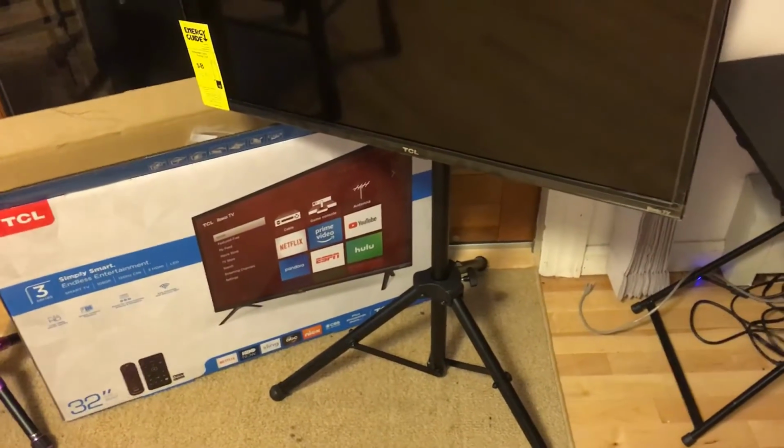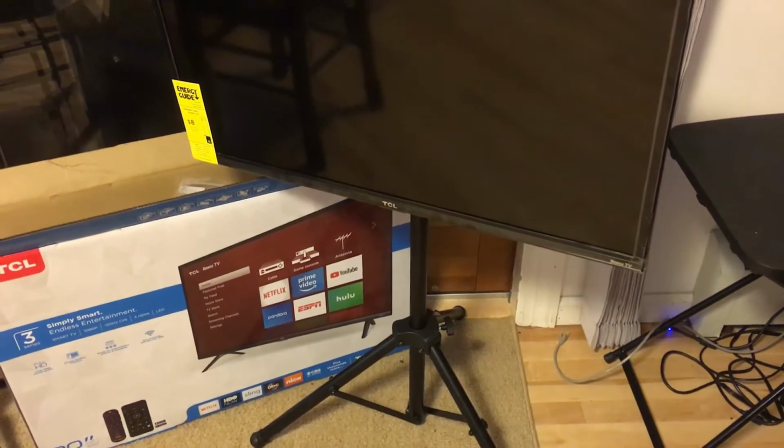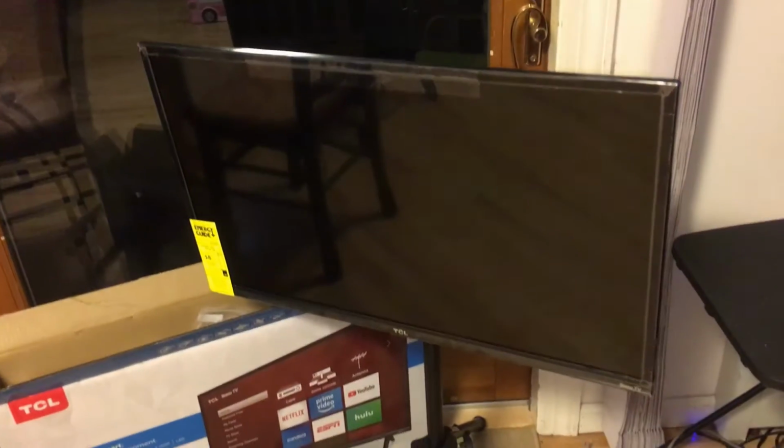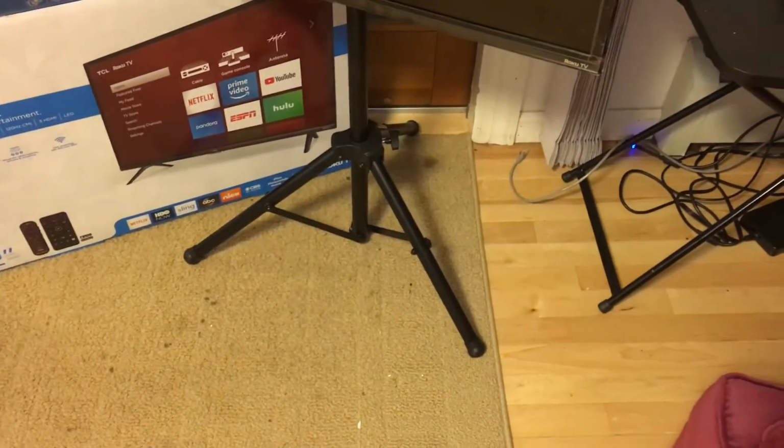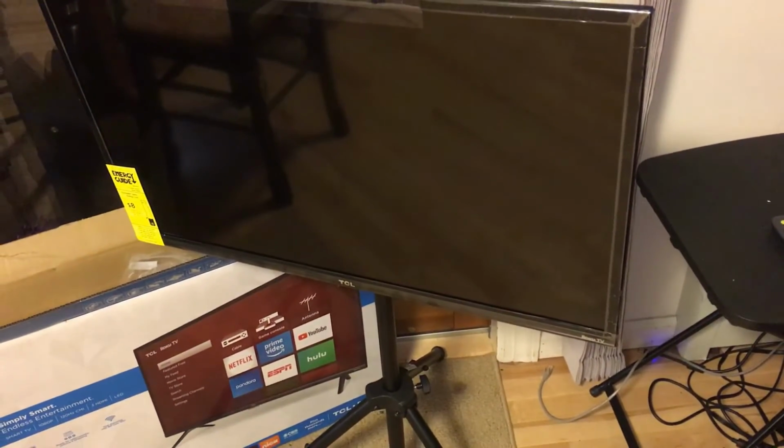as the HDMI wireless display adapter can reach, I believe, either 24 feet to 30 feet away. So let's try it out. I'll show you my setup. So this is the TV. I'm hoping it works.